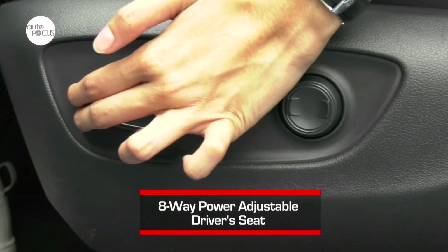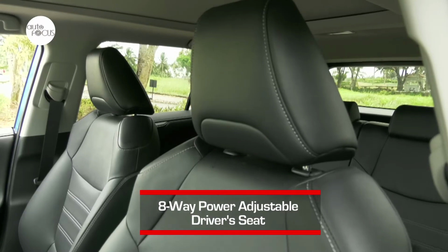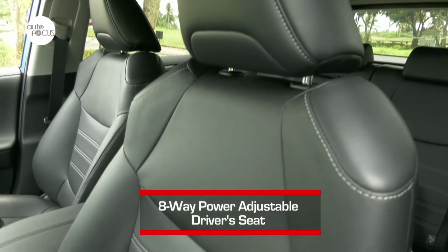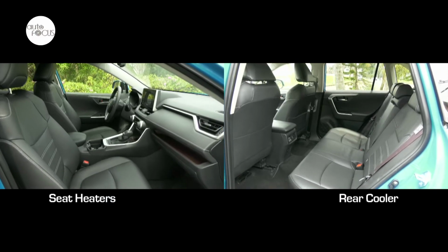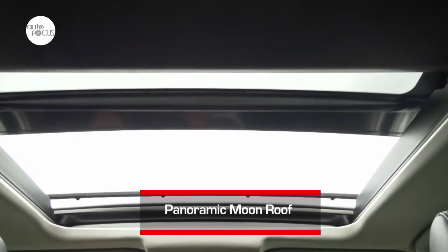The driver's seat is 8-way power adjustable and also comes with memory and lumbar support for added comfort and convenience. Additionally, the interior of the RAV4 is further highlighted by seat heaters, a rear cooler, and a panoramic moonroof.